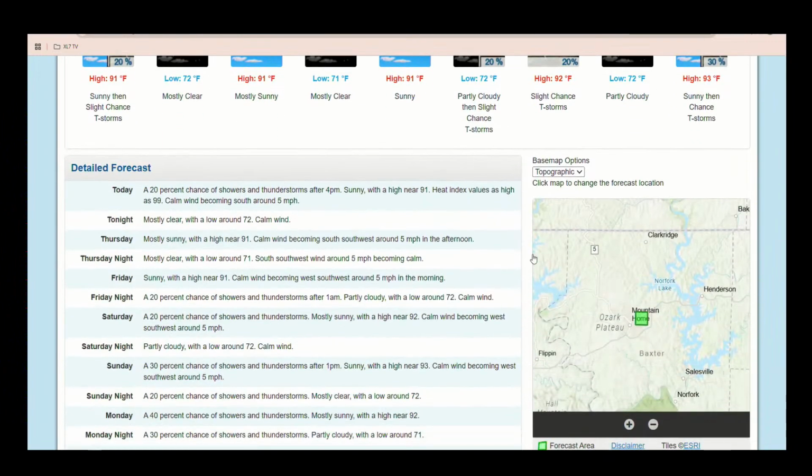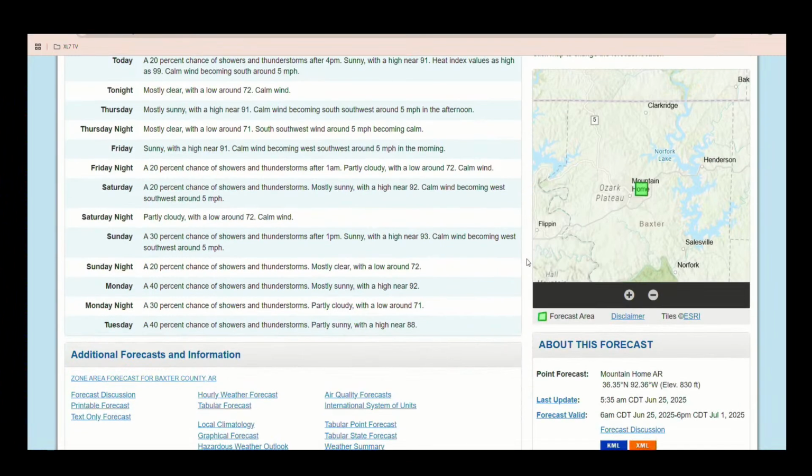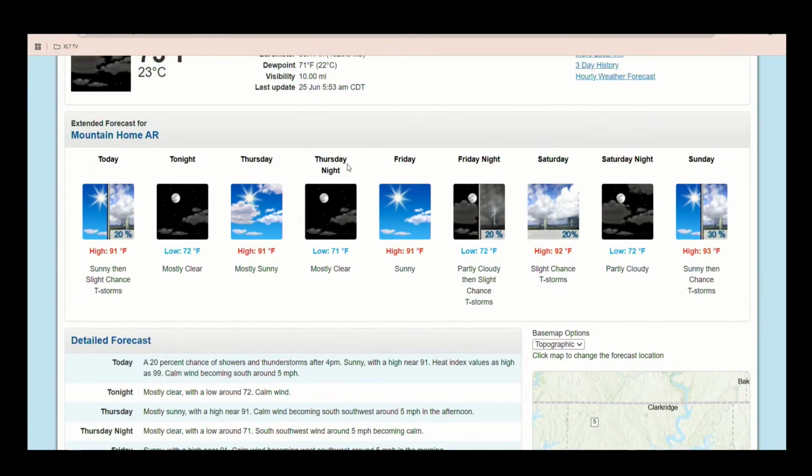And guess what? Low of 72. Monday is going to be 92 with a low of 71. Tuesday is going to be a high of 88. Going to cool down with a little bit of rain on Tuesday of next week.